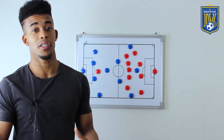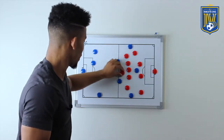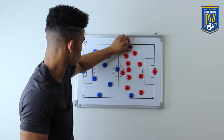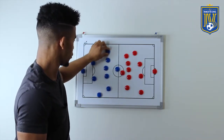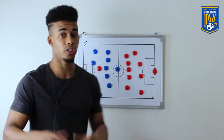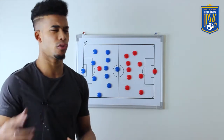The problem with Roma is that they struggle breaking down teams. When we look at another week, when they played AC Milan, Milan did the opposite and dropped into a 4-5-1. And that's what they've done with Gennaro Gattuso coming in, very narrow, and Roma basically struggled to get anything going. And we saw somewhat of that against Torino as well.